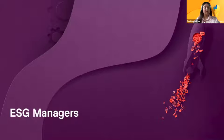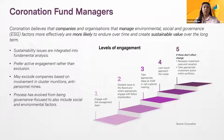If we now take a look at our individual ESG managers that we make use of within our multi-managed portfolios, starting with Coronation. Coronation makes use of sustainability issues as part of their fundamental analysis. They prefer active engagement rather than exclusion. They could possibly exclude companies based on involvement in cluster or anti-personnel mines.